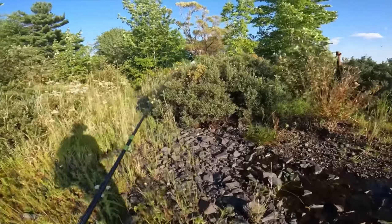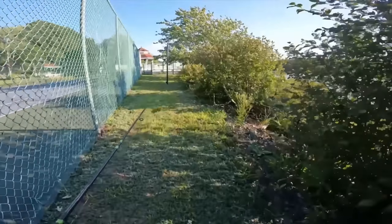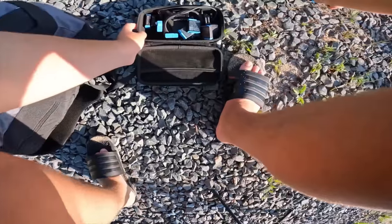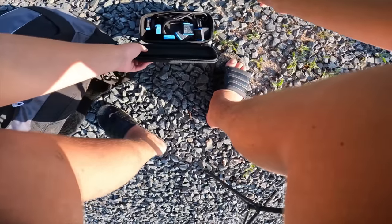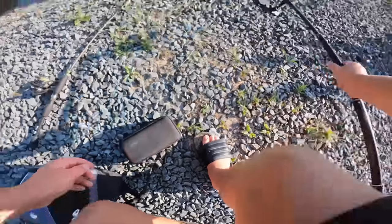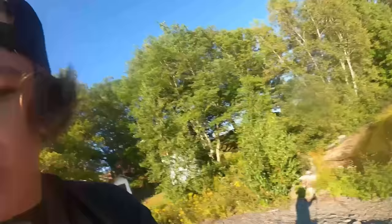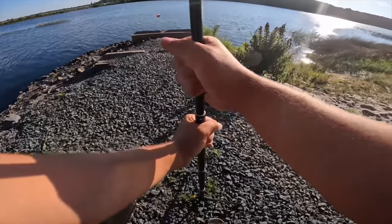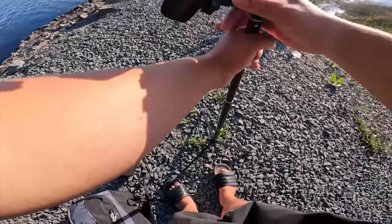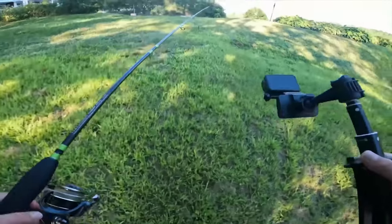So guys, that point ended up not being too great, but we're gonna keep moving on, try to find some other spots to fish. So let's go. Hit my GoPro lens. Well, guys, made that $100 mistake chipping my GoPro, but we're gonna keep going.